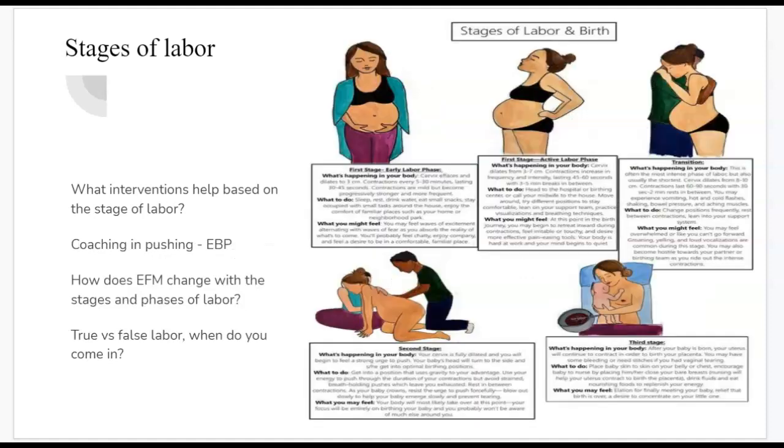This next slide also gives you some tips. If you want to zoom in on it, you can see what's happening to the body, what to do, what you might feel, and that will help you to make those connections, okay?